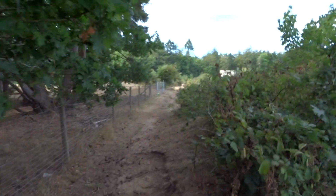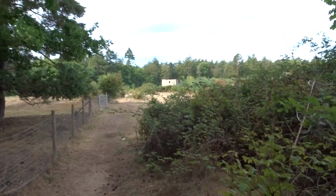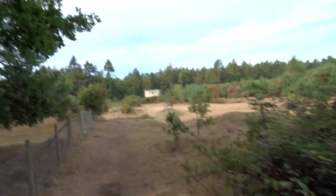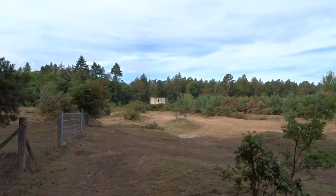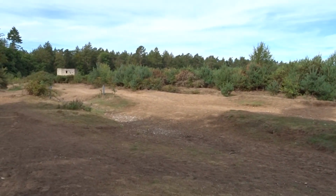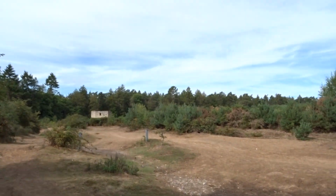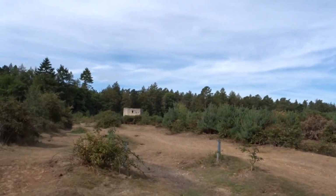If you were walking through Thetford Forest in the medieval period, this would all be covered in trees. And the last time I was here, this was covered in trees. This has been opened up quite a lot for some reason. I don't know why. But what you would come across is this building.